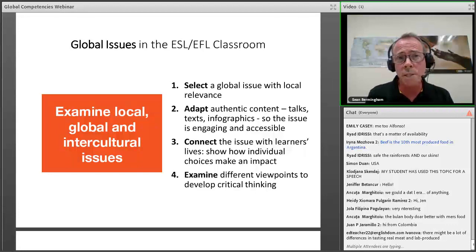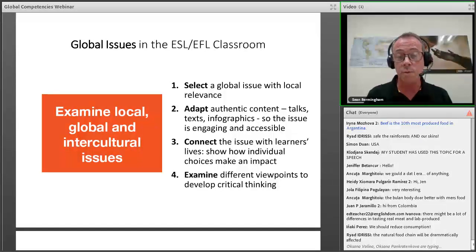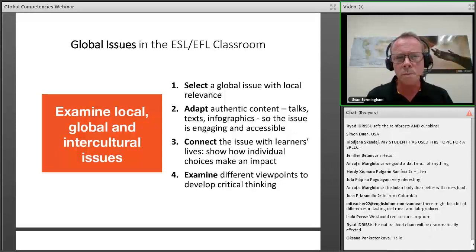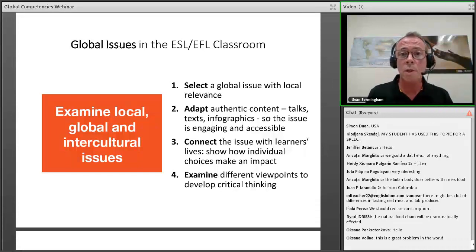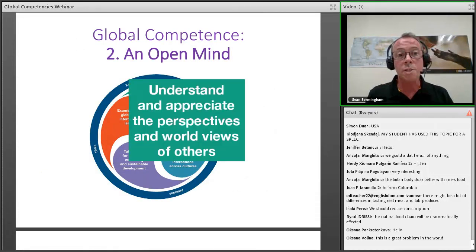First, we select the issue that has some local relevance. We adapt that content so that it is accessible for the language level and it's as relevant as possible. Then we connect the issue with learners' lives. Right? How might their own decisions and their own choices affect it? And then look at it from different perspectives, different viewpoints to develop critical thinking. And that brings us to really the second aspect of global competence in this framework.